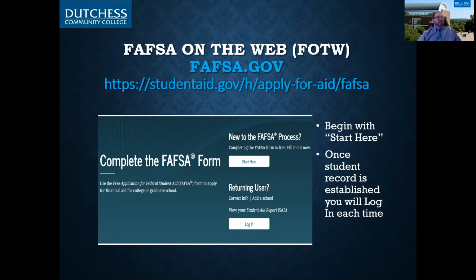And as I mentioned earlier, the FAFSA is the Free Application for Federal Student Aid. So you don't really need to be spending money to fill out the FAFSA form. Now, the first time you fill out the FAFSA, you're going to want to go to the Start Here button up top. But anytime you go back to this page, you can just go into log in because you're going to use that information to go to a FAFSA that you've already submitted.